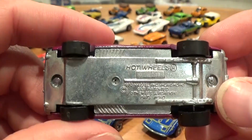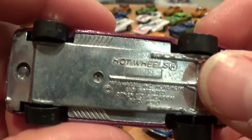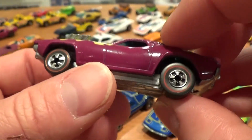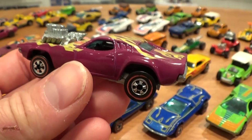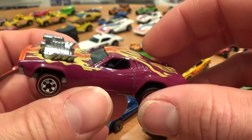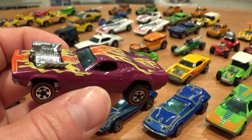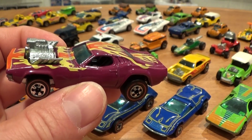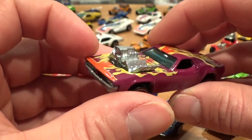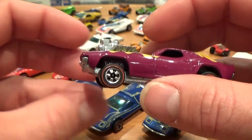In 1973, Hot Wheels first made this car and called it the Show Off, which they then blanked over on the base here for 1974. This model only ran until 1977 and was then retooled two more times starting in 2001. The second retool had the engine removed and just blanked over. It's the one you'll commonly see on the shelves of stores to this day, in the main lines.